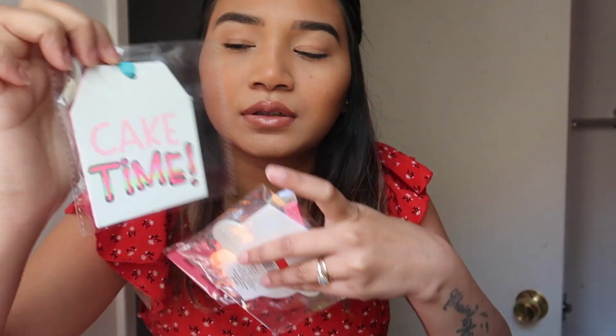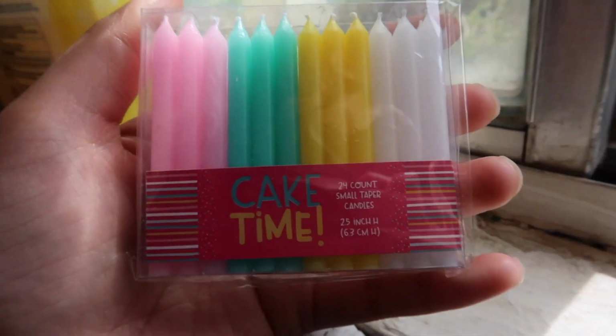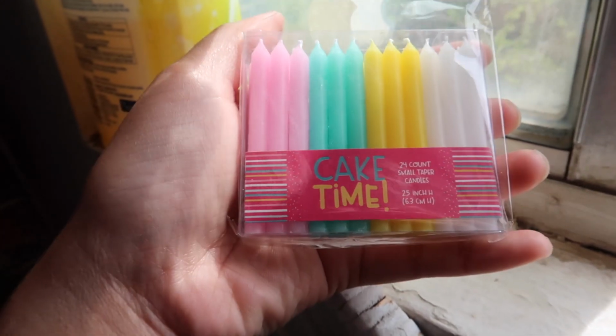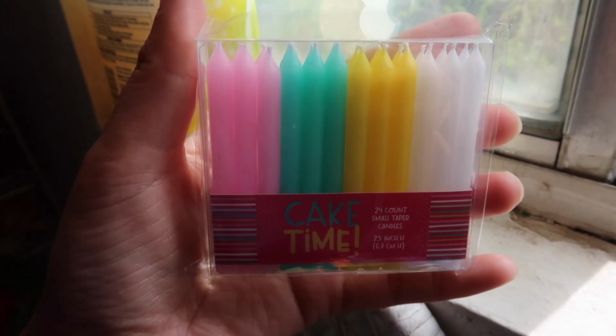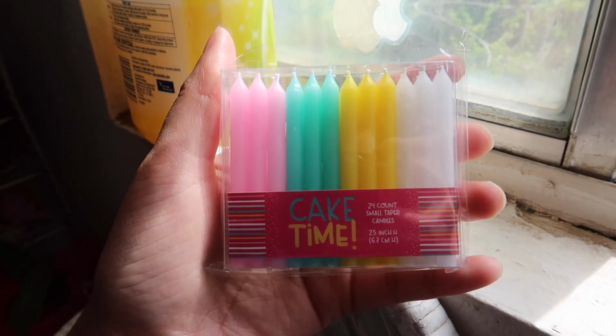And then I have this one that says a cake time, and it's so cute, and the cake has polka dots as well. I was looking everywhere for this because I knew I bought this, so this is also gonna be on top of her cake. So that is everything that I'm gonna use for her birthday party.